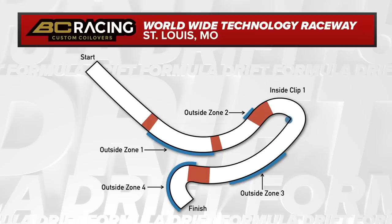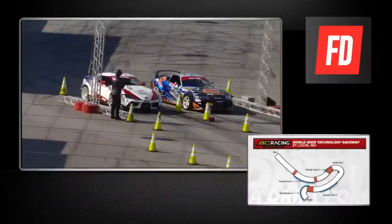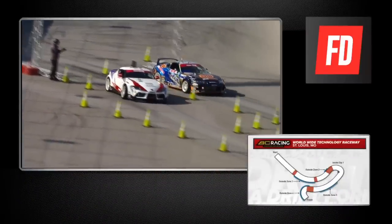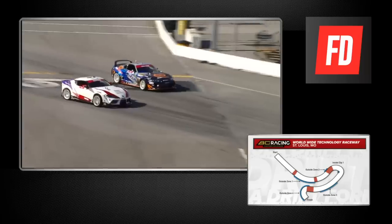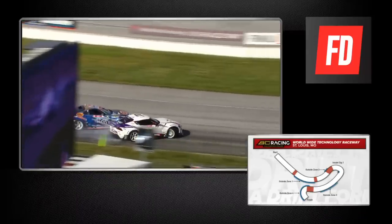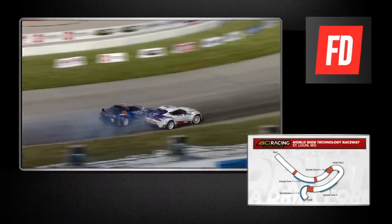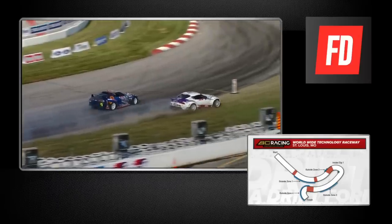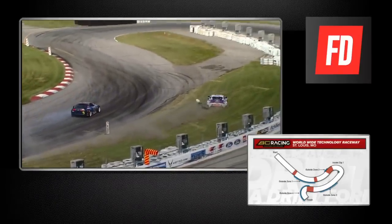So that does seem to be... So let's take a look again. Now remember, the orange standing cone that designates the beginning of the outside zone is not the 3-2-1 cone. There's your 3, 2, 1, and Dan is making contact right at the point of the beginning of outside zone 1. So that's why this is being scrutinized.